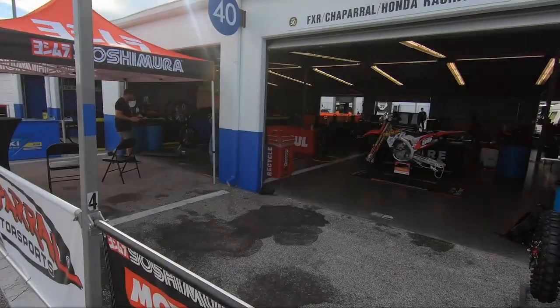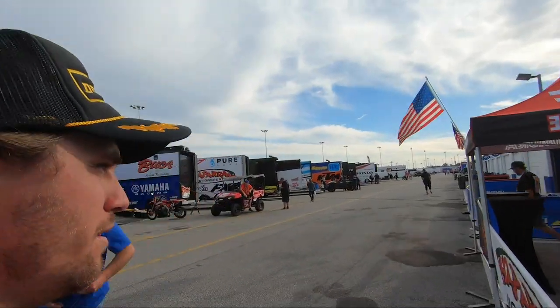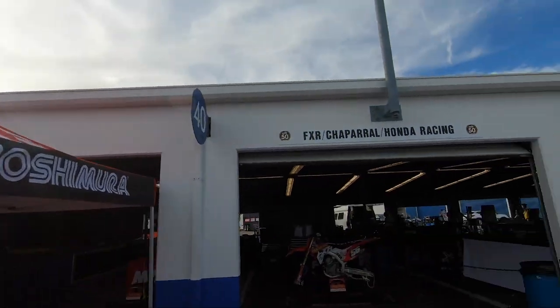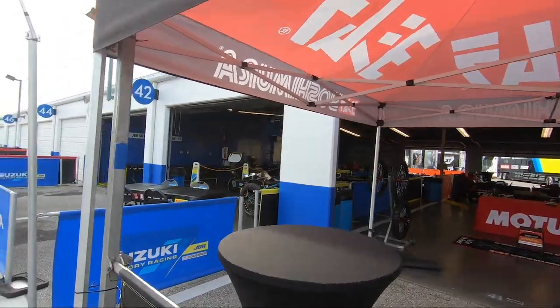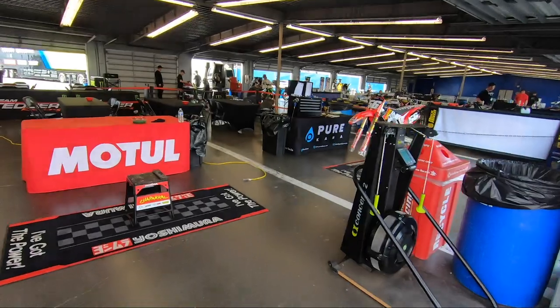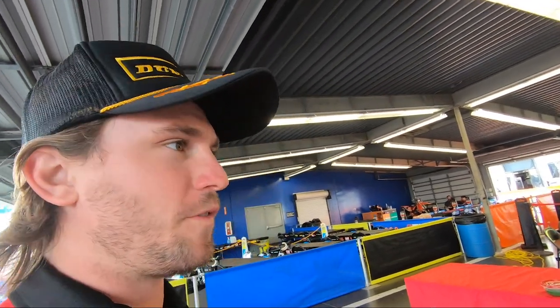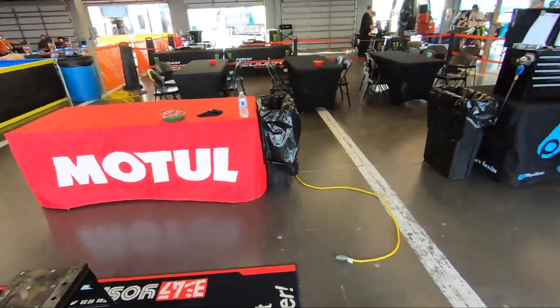This is our little home for the weekend. We've got two bays. And look at that. I'm gonna take that home. Look at that. Daytona hooked us up like the big boy teams. We have two garages. Usually that's something reserved for the factory teams. Kind of stoked on that. There's plenty of guys in single garage life, but we got two.